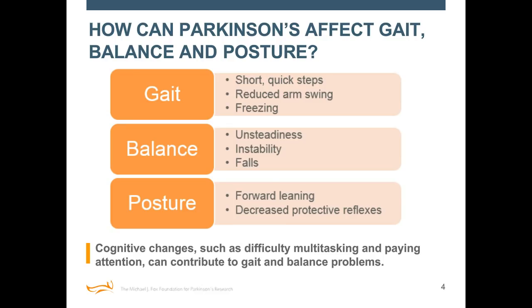Sure. For me, the freezing of gait is the most difficult, because it comes with no warning. It can come at any time, but the issue with it is it can be embarrassing if people are around you, and it can be a lonely feeling, because people may look at you. And even if they don't, sometimes you feel like you're not able to do things that normal people do.